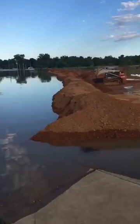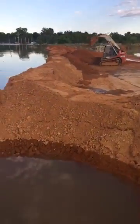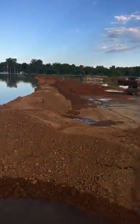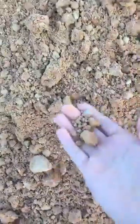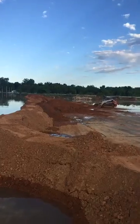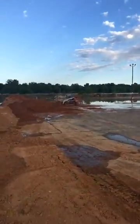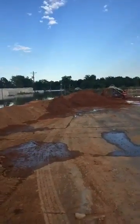It's so much to the point that we're watching crews right now at Price Chopper build a wall that is probably 5 feet or so of this sand, of this dirt right here. Let's get an idea of this stuff. This is what you're looking at right here, the sand. They're building this wall up so that they can hopefully keep the water out.